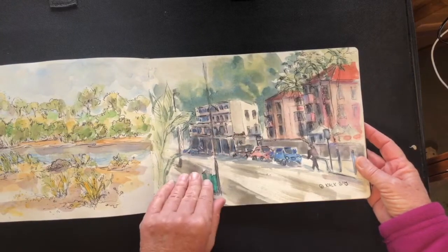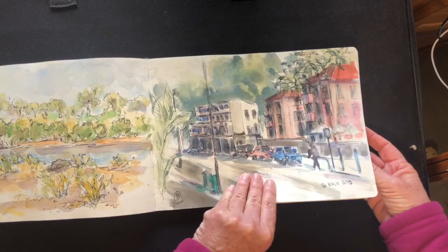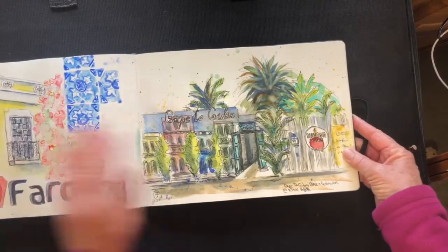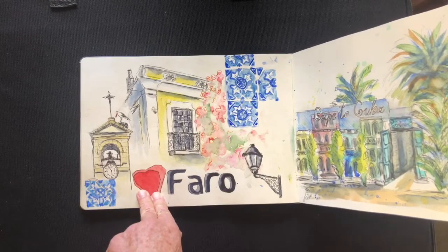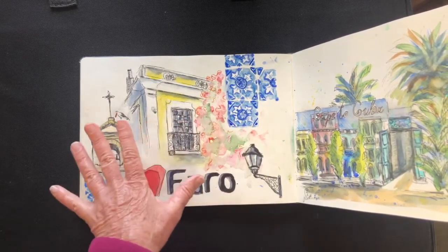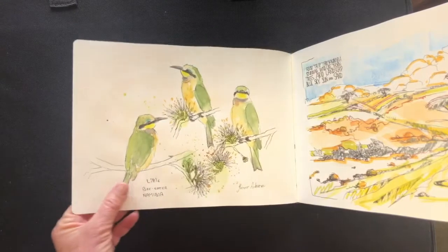This is Kalk Bay, also just down the road from me. It has lovely little shops and almost has a Mediterranean type of feel to it. Also still Kalk Bay, and then just great memories of Portugal in the Algarve, Faro, when I went to visit a friend. And as I have some blank pages, I tend to want to fill up the book at the end, and I use the blank pages just to paint on.